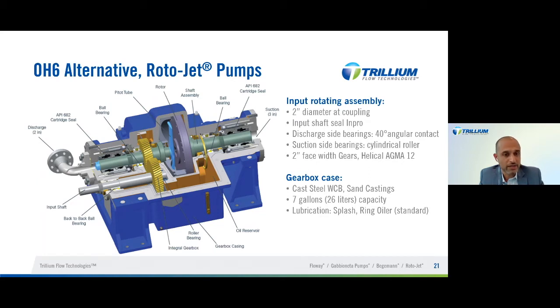Another major advantage here, we have a full API 682 cartridge on both sides, which means you can work with any standard seal supplier, and for the maintenance and reliability crew out there, they do not have to worry about a component mechanical seal here. It's a regular cartridge, just like any other pumps like we see in a Gabbioneta model.